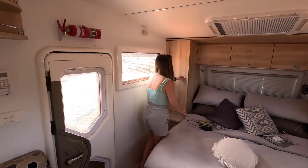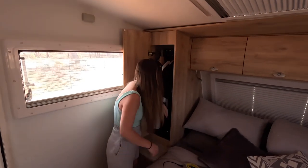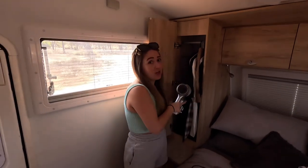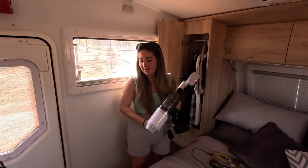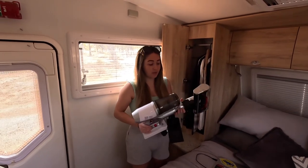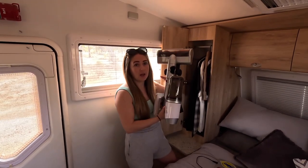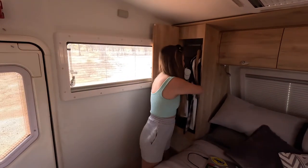Right, so these are just where we keep all our clothes, and there is a vacuum stored in here as well, just because we haven't really sussed out where to put this. This is a new item. How much was this? 129 from Kmart. I've used it once so far. Brilliant. I don't know how it'll go charging though. We charged it in the house, but we haven't charged it in the caravan, so we'll see how we go with that. We'll keep you updated.